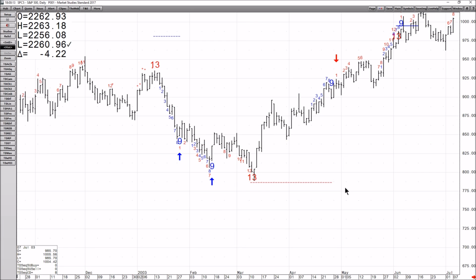We'll kick off this week's video with some interesting long-term signals using DeMark counts. DeMark charts and indicators are proprietary tools from Market Studies, LLC. It's a daily chart of the S&P 500 that we're looking at. We're looking at calendar year 2003, where my cursor is.